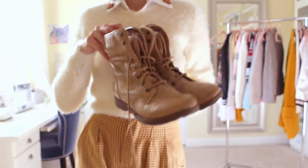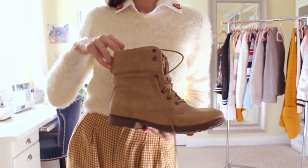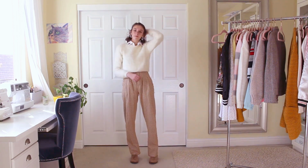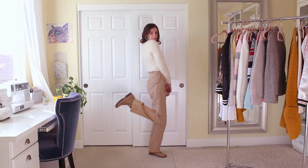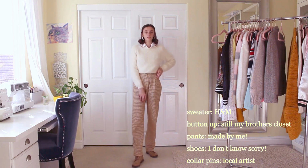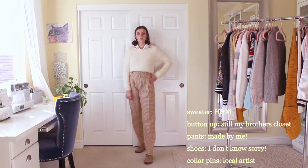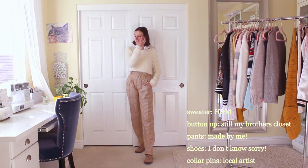And I'm obsessed with these little pins. I don't wear them enough, but they're these cute little orange slices. They're just so cute. And then for shoes, I threw on the same boots that I wore in one of the earlier outfits, and that was the whole look. This was again not something I typically wear, but I thought it was really cute, and I like how neutral and kind of muted it is.